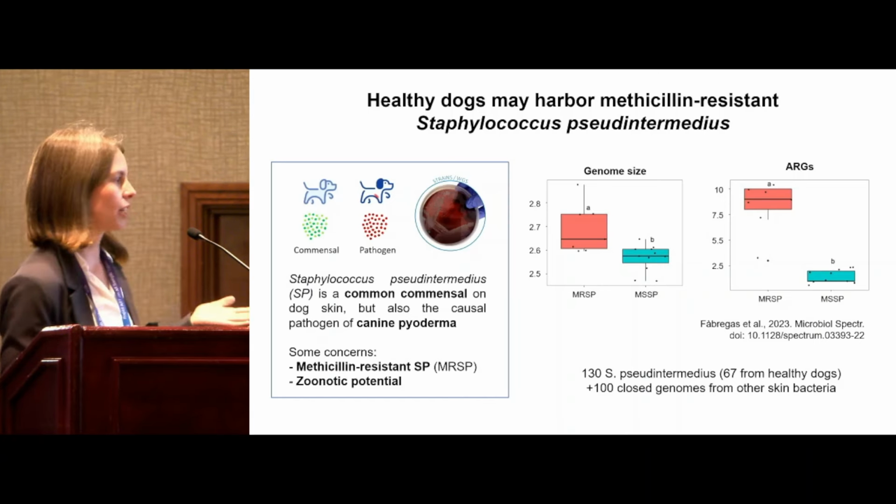So now let's move from food to feces. So now let's move to the dog gut microbiome. So what's out there? This is mainly my postdoc project.